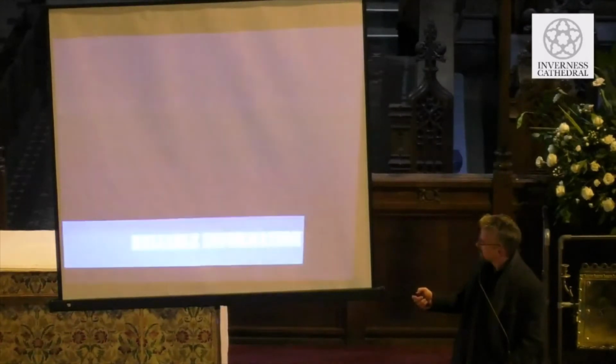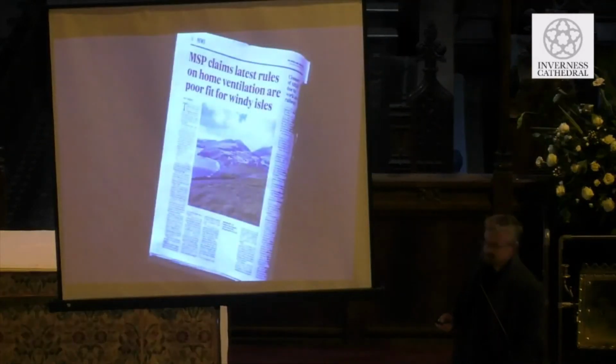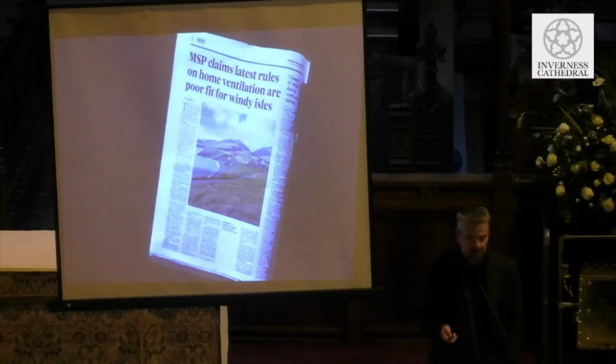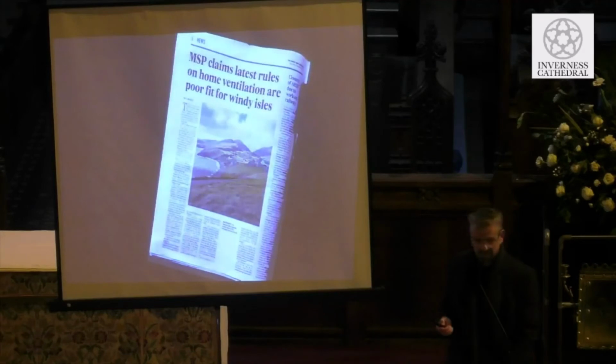Oops, what does that say? So, getting reliable information. This is our friend Alistair Allen, quoted in the P&J 3 weeks ago. Is the date on it? Saturday, October, something or other. Alistair Allen claims that we don't need ventilation in the Western Isles. We do. If you've got drafty houses in the Western Isles, it's because they're not airtight. So that's what needs to be addressed. It's the airtightness, it's not the ventilation.